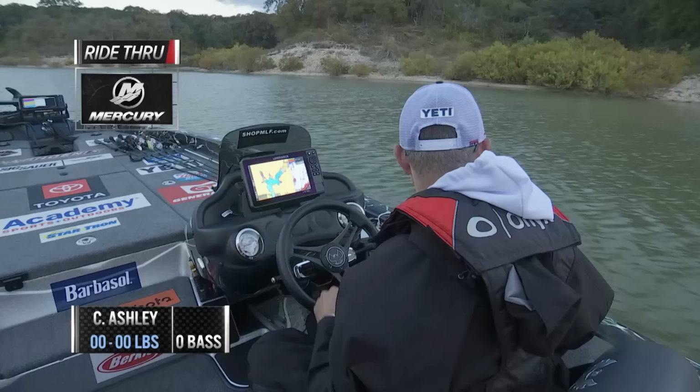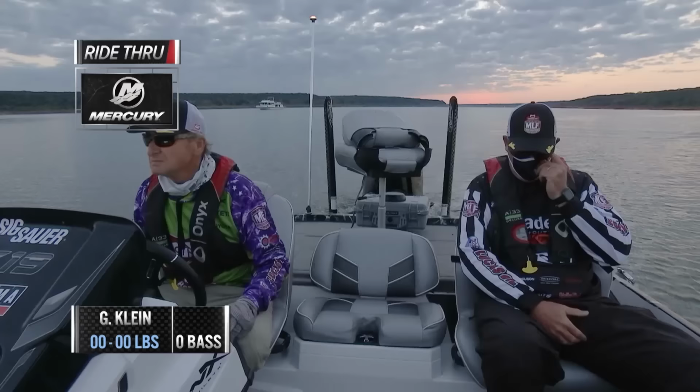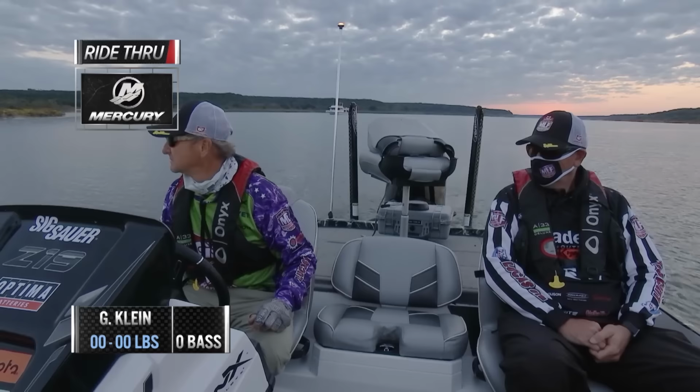I like the color of water up here. I really wish there was some cover in the water. The water's about a foot from everything, all the cover. Yeah, I'm gonna throw the Berkeley Chopo and a buzz bait. Normally, I can catch nice quality fish.